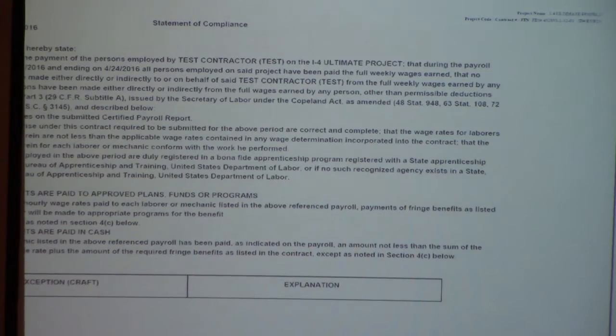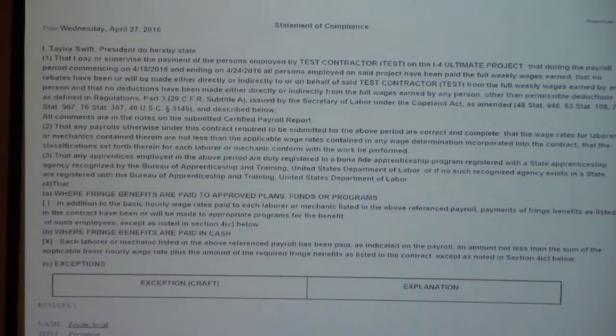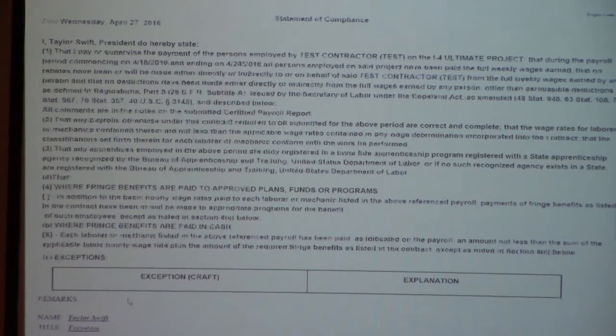And then you have your statement of compliance. Your person that's signing right here should be the same name. Of course, there are checks for all of this stuff. Right here, we make sure that 4A or 4B, or if you have any remarks, exceptions, anything like that, that's in there.